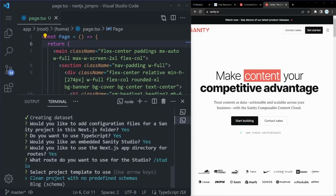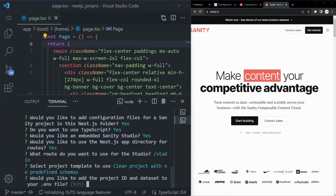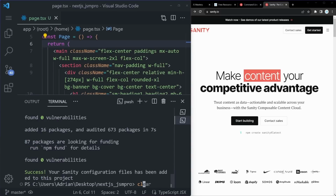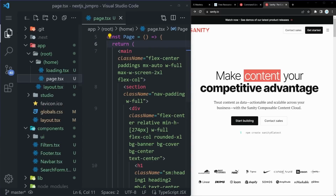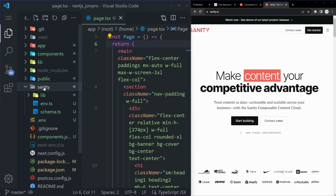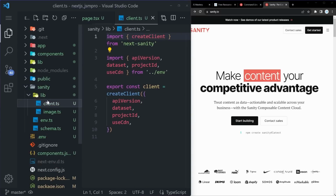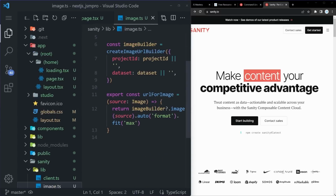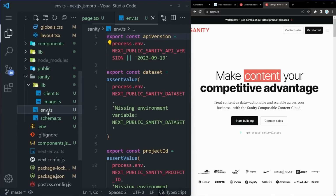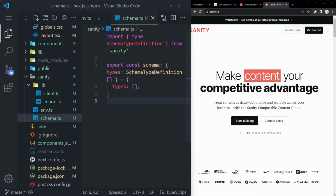We can select a project template. In this case, we're going to say clean project with no predefined schemas. And would you like to add the project ID to your .env file? We can say yes. And now it's going to install all the necessary packages. Great. That is done. Let's see what Sanity has done to our file and folder structure. We can now see a new sanity package, and within it, a lib that's going to have a client, and it's going to have image as well. Finally, below it, it's going to have an env.ts, as well as a schema.ts file.